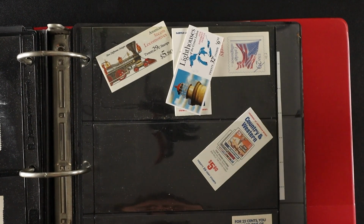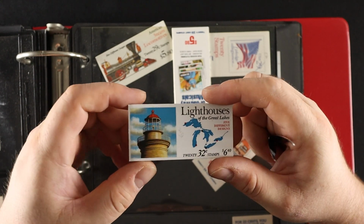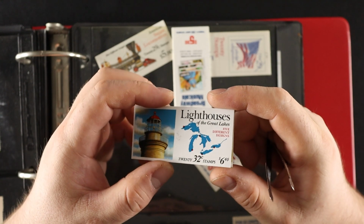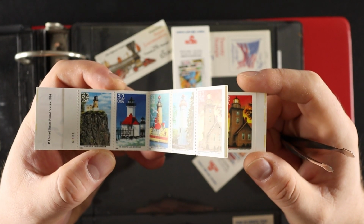So yeah, we have a bunch of different booklets here. This is cool. Excuse me. Sorry, guys. I'm a little burpy. I've never been big into booklets, but I do like them. That's cool. It's those lighthouses. Man, I like these.